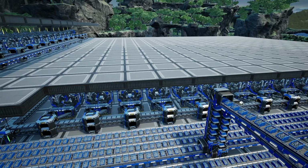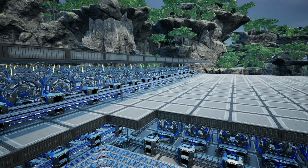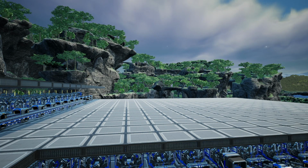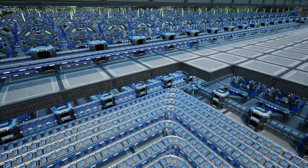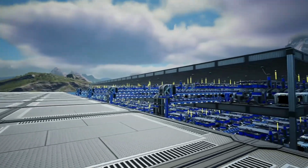Because we will end up needing 270 modular frames. Check, they're being made right over here. 800 steel pipes, just there on the other side of those columns. 270 encased industrial beams, again, just on the other side there. The kicker is 5,400 screws per minute. That is 6.9 belts of screws coming out of here.